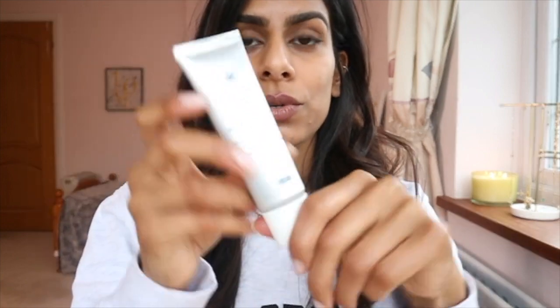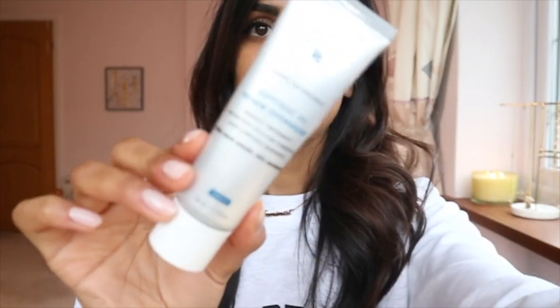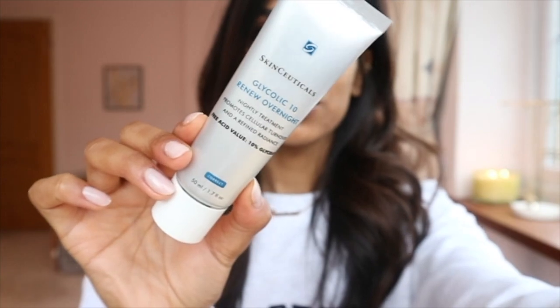This is SkinCeuticals Glycolic 10 Renew Overnight. This is basically just a cream. My skin looks 10 times brighter the next day after I've used this.